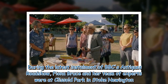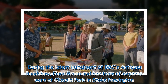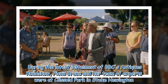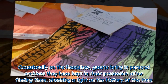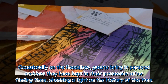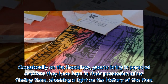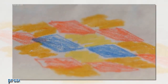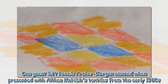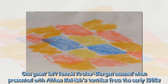During the latest installment of BBC's Antiques Roadshow, Fiona Bruce and her team of experts were at Clissold Park in Stoke Newington. Occasionally on the Roadshow, guests bring in personal archives they have kept in their possession after finding them, shedding a light on the history of the item. One guest left Ronnie Archer Morgan amazed when presented with Althea McNish's textiles from the early 1950s.